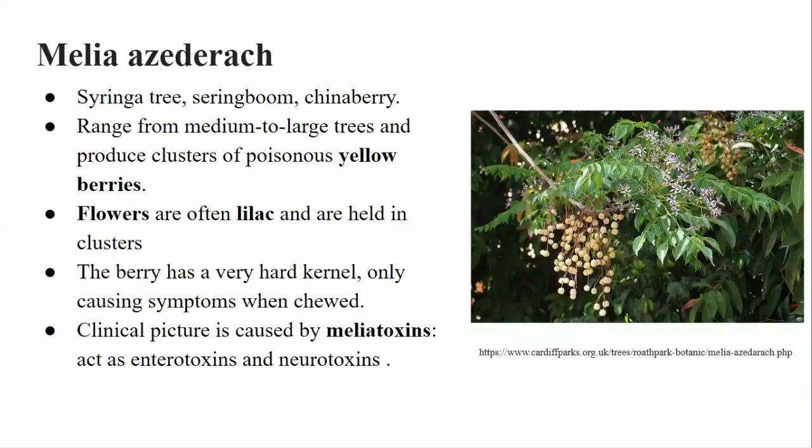Moving on to our Melia. This is often referred to as our syringa tree, syringa berry, or China berry. So we tend to have medium to large trees that produce these clusters of yellow berries that are highly poisonous. They can also have lilac-like flowers that are also held in clusters. The berry has a very dark kernel, so it mainly causes symptoms when chewed as opposed to when just swallowed, because that's when you release the Melia toxins.